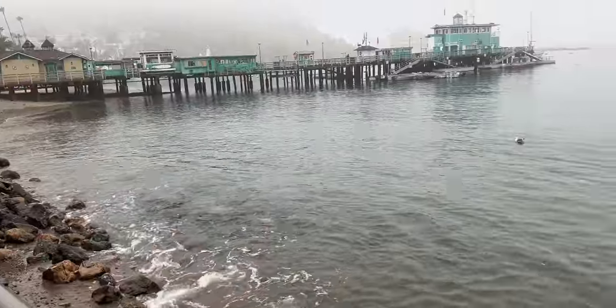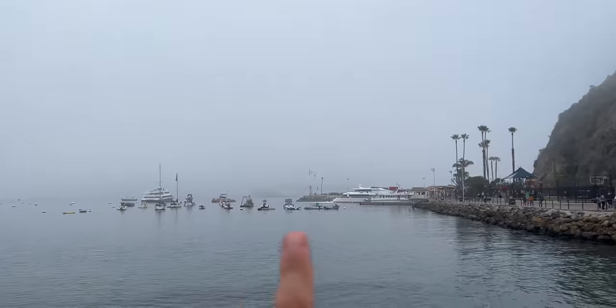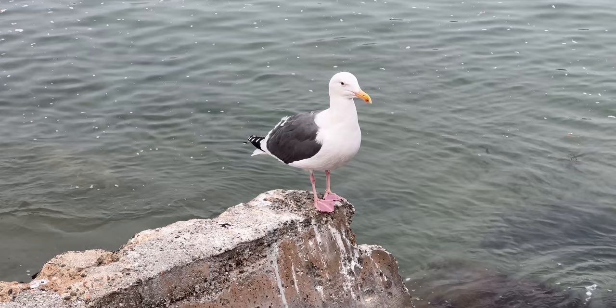That's the correct answer. I think it's time to head back to our big boat. Say goodbye to our little island life. Okay, back to the cruise ship. It's out there. You can't see it because of the fog.